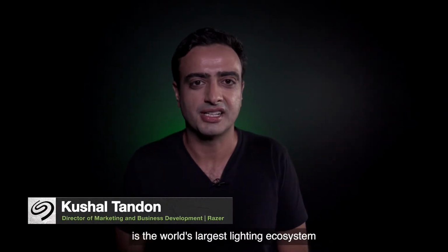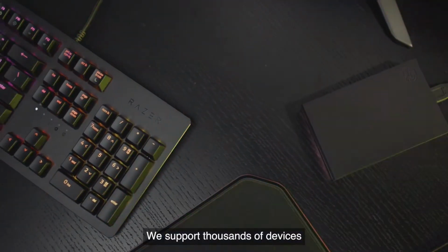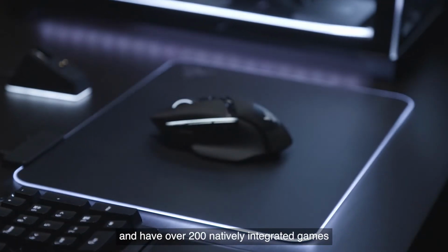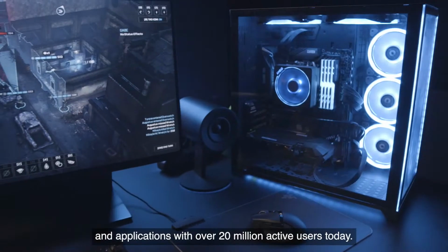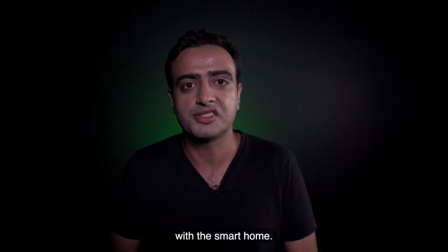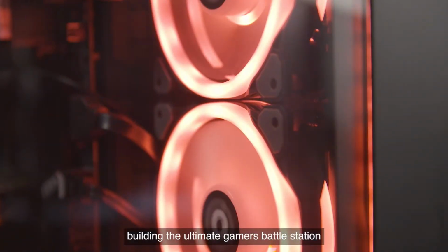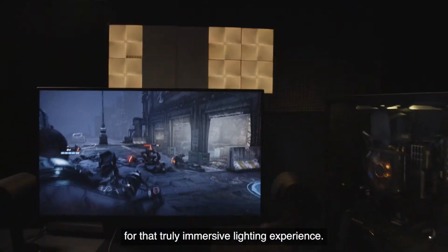Razer Chroma RGB is the world's largest lighting ecosystem for gaming devices. We support thousands of devices and have over 200 natively integrated games and applications with over 20 million active users to date. And with IoT and smart home integration, we are integrating the smart desktop with the smart home. Razer Chroma is all about building the ultimate gamer's battle station for that truly immersive lighting experience.